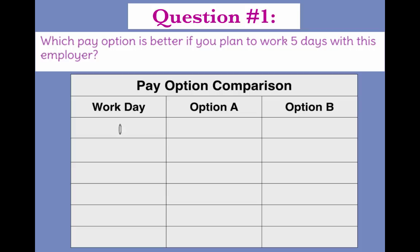What we're going to do in our table is put our workday. Now the first workday is going to be workday 0. This is when you sign up for the job and get your signing bonus, but you haven't actually started. And then there's your first workday, your second workday, your third workday, your fourth, and your fifth.